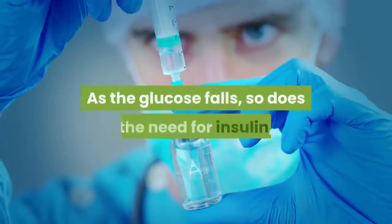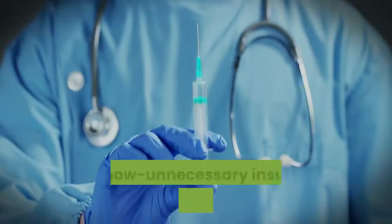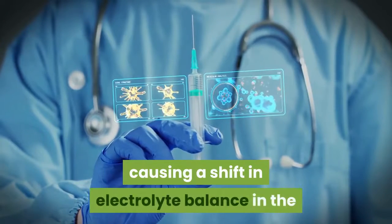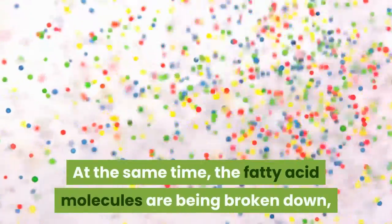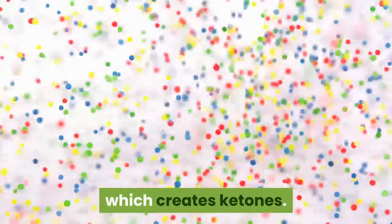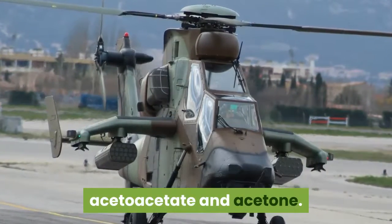As the glucose falls, so does the need for insulin, since it's the hormone that tells glucose where it should go. The now unnecessary insulin is broken down by the kidneys, causing a shift in electrolyte balance in the kidneys to get rid of that insulin. At the same time, the fatty acid molecules are being broken down, which creates ketones. These ketones are called beta-hydroxybutyrate (BHB), acetoacetate and acetone.